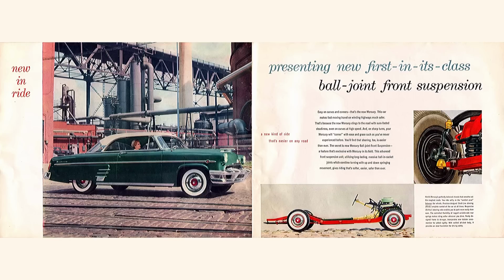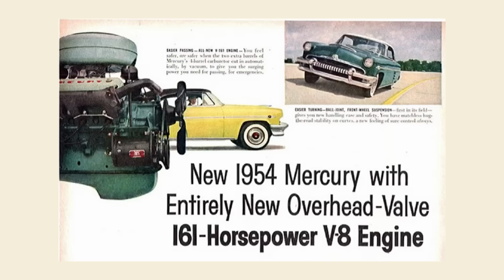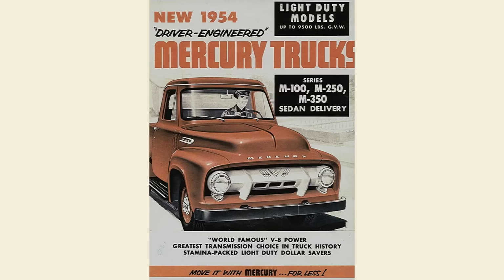And it was to be a more modern replacement for the flathead V8. Ford introduced the 239 Y-block V8. It was the same displacement as the outgoing flathead, but it made 20 horsepower more. And Mercury introduced their very own Y-block V8, 256 cubic inch displacement. It was available for Mercury for 1954. It could also be had in Ford F1 series trucks, as well as Mercury-made trucks in Canada. It was replaced by the 292 Y-block in 1955.